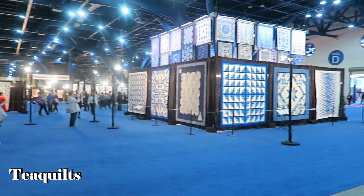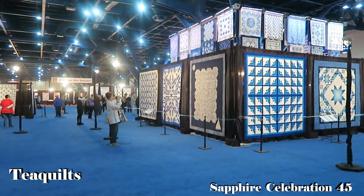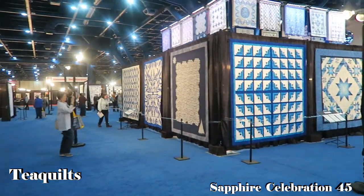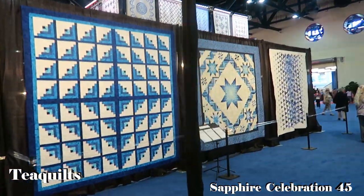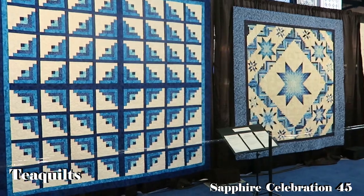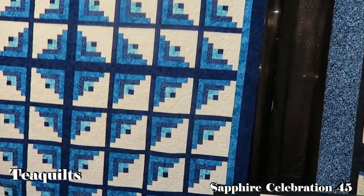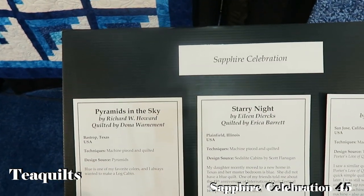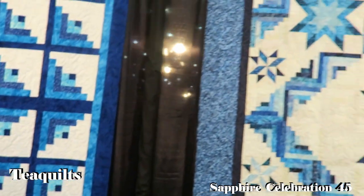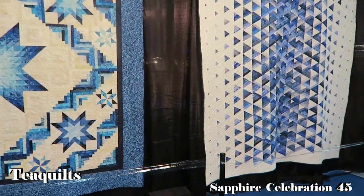So we're going to go over to this exhibit. I'm not sure what it is, but let's go find out. Beautiful blue quilts. Yeah, this is part of the celebration. It's the Sapphire celebration. So we'll start with this quilt here on the end.